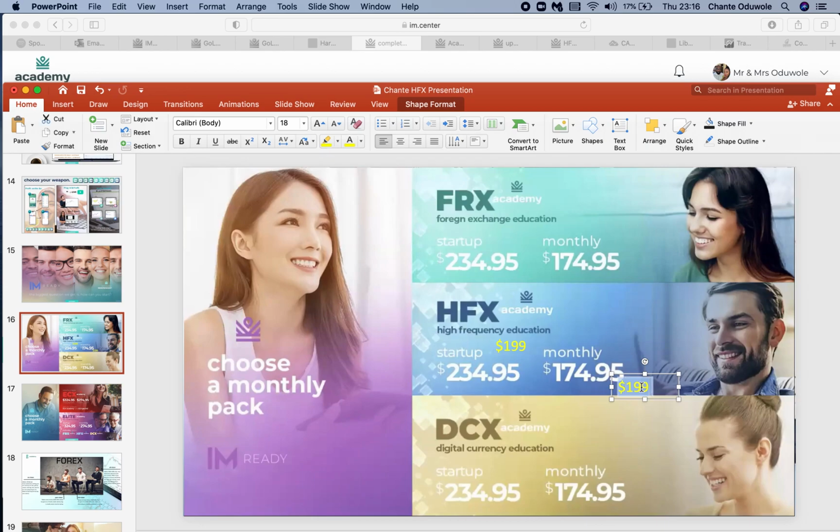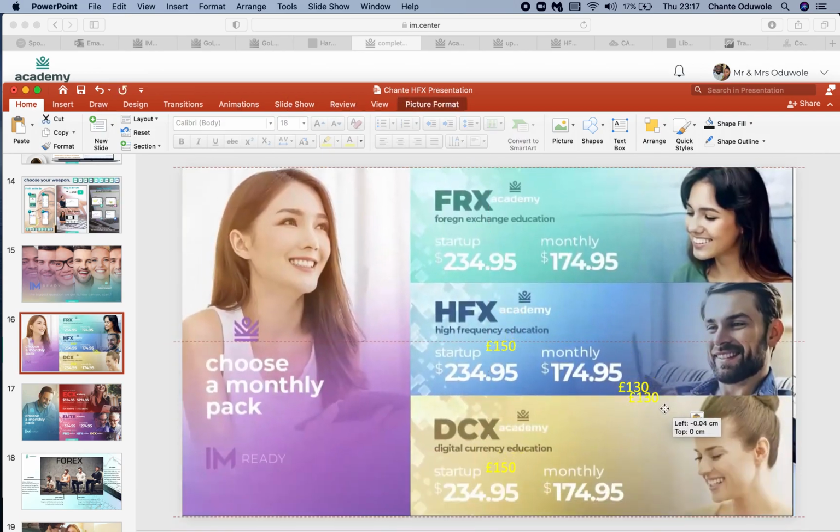So let me put this in dollars. This is £130 a month, and this is £150 for the first month. So this is only for the first month. After that, it drops to £130. Okay, that's for HFX. That's the only deal that is on. That deal is on this package and this package at the moment. Oh gosh, my computer skills. There we go. So that deal is on these two. It is not on Forex at the moment.